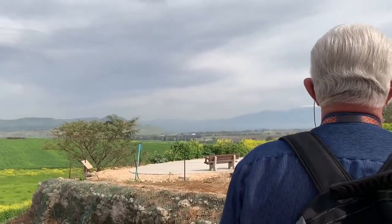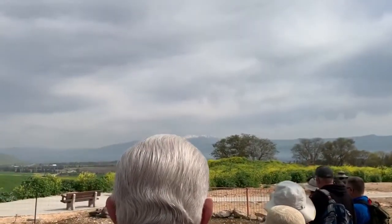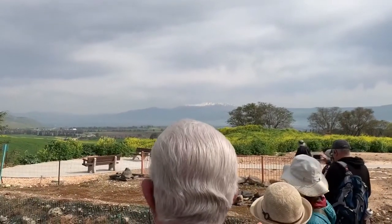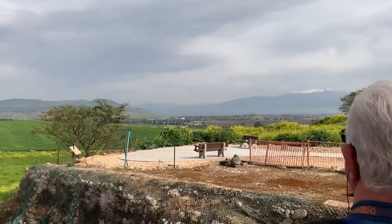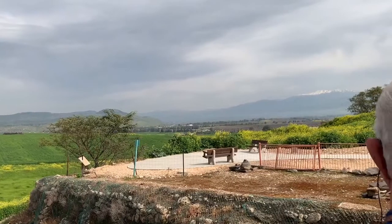And so now look at the red there on Mount Hermon. See Mount Hermon on the map, and that's Mount Hermon in real life. If you go a little bit to the left, you'll see the Lebanon up there, and you'll see the mountains in Lebanon. If you go to the left and see the snow capped mountains back there in Lebanon, where the cedars of Lebanon are.